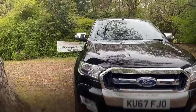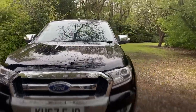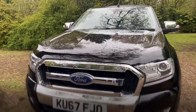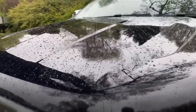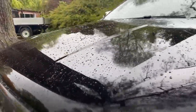Right, so we'll start with the bonnet and then we'll work our way around from there. I will apologise, it has been raining here and it does look like it's going to start again at any moment. So I'm going to try and get around it as quickly as I can. Right, so bonnet, hopefully you can see from that, the bonnet's in great shape. There's no obvious marks or dents. It's in really good shape.